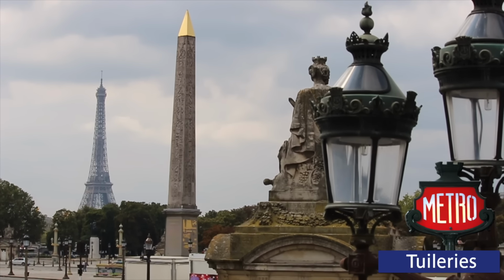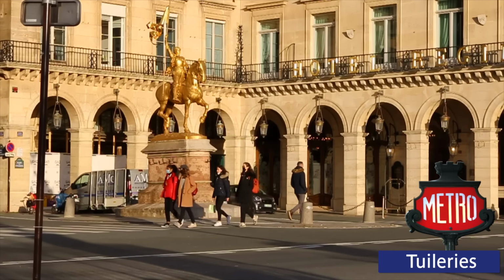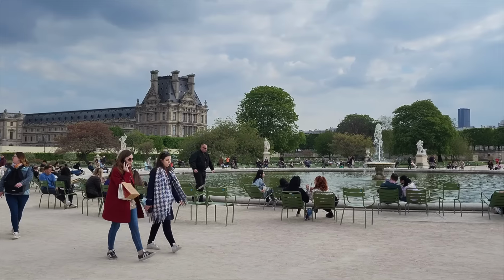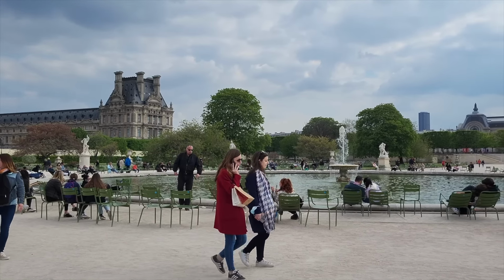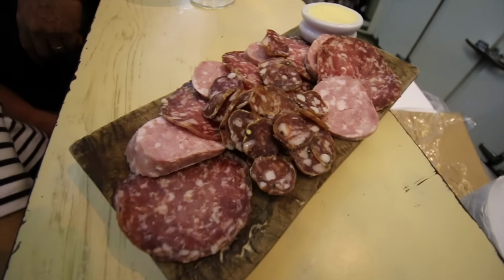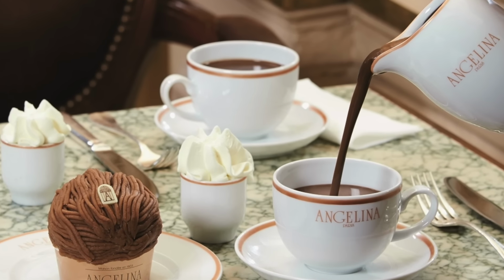Metro station Tuileries on Line 1 or Concorde on Line 1, 8, and 12 is the way to get here. Now, there is no charge to visit either the Place de la Concorde or Tuileries Garden. It's just open space. Places to eat nearby include Le Petit Vendôme for classic French food or Angelina for hot chocolate and pastries.